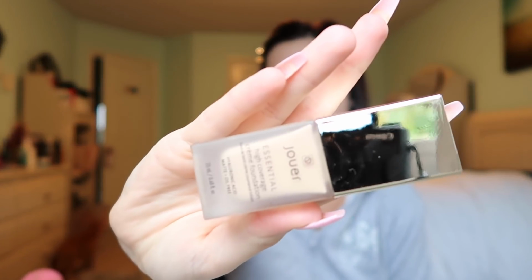Alright, so I already primed my face, but I'm gonna be using the Jouer Cosmetics Essential High Coverage Cream Foundation. This one is an online exclusive at Sephora, so it's hard to get if you don't want to pay for shipping, but I am a Rouge Sephora gal, so I'm good with the shipping. I originally bought it in the wrong color because I totally forgot that it was in my basket and I didn't change the color from months ago, so I just got this one in on Friday, and I used it for the first time yesterday, and I really like it.